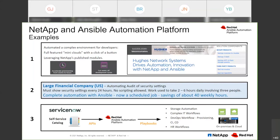Cuts their development cycle significantly, from weeks to hours, and that's the provisioning. I want to indicate in this case that the integration between NetApp technologies and Red Hat technologies goes beyond the Ansible automation. It's also here with this customer: persistent storage for their OpenShift platform with NetApp Trident. I'm assuming some of you are familiar with that, but if not, we can follow up on how we provide persistent storage in the OpenShift platform.